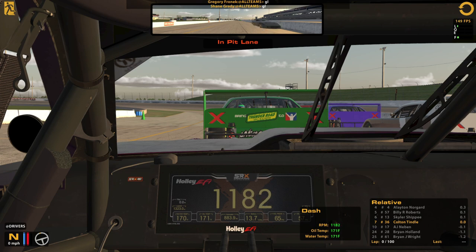All right, we've gridded up here. We did hold on to P7 as our starting spot. And we are going to get started here soon.